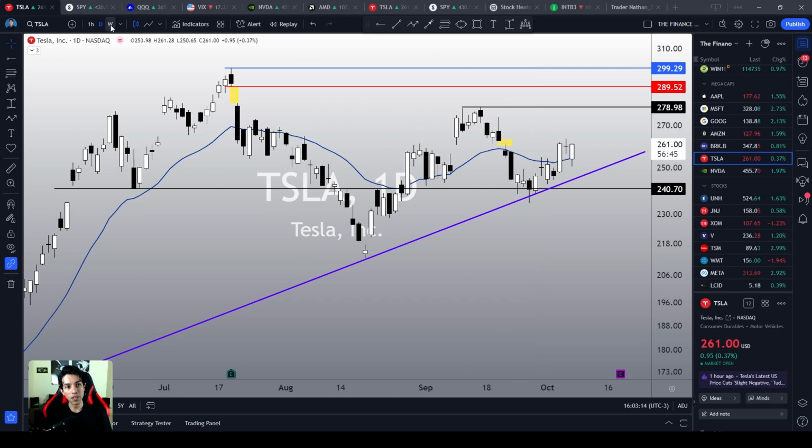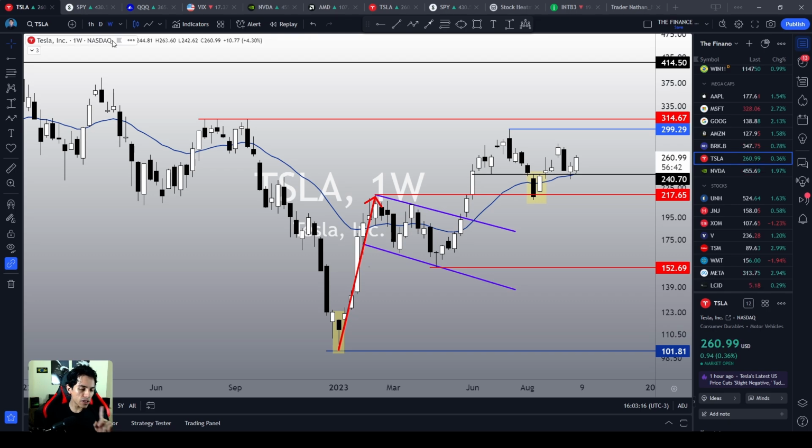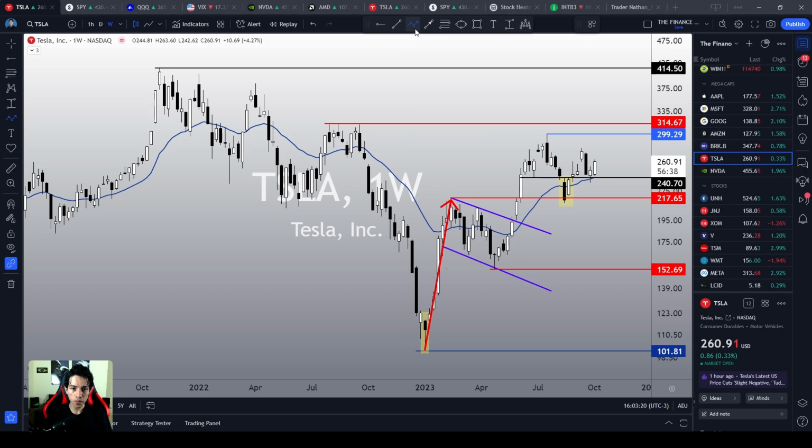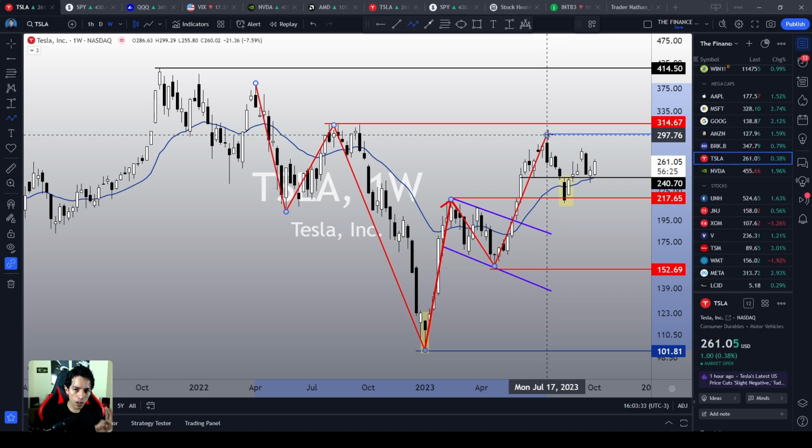Oh, what's more? For every single person that I see concerned about this head and shoulders, I see another person very optimistic, saying that we have a gigantic inverted head and shoulders on the weekly chart. So guys, all of this is just to tell us that the situation is never that easy.